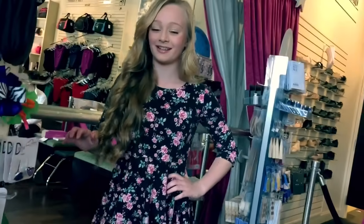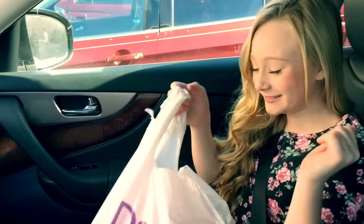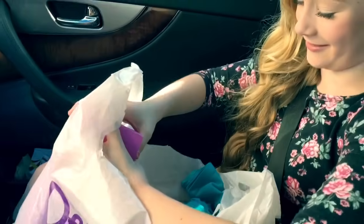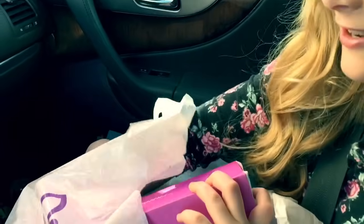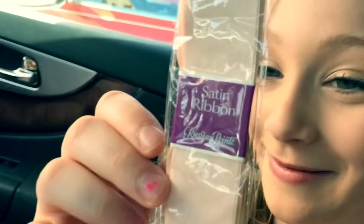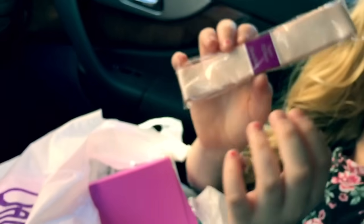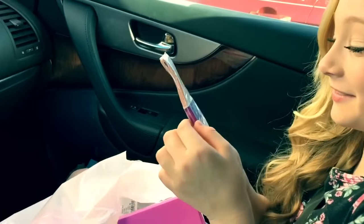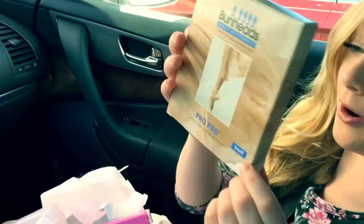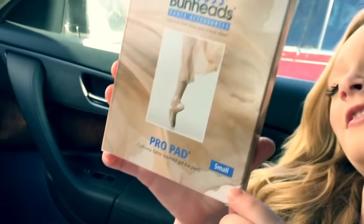All right, let's go get them. Yay! Okay, we said yes to the shoes. Let me show you. Actually, I'll show you the accessories and stuff first. Here is our ribbon. It has a satin ribbon for Russian pointe. And then we have the pro pad, two toe pads.